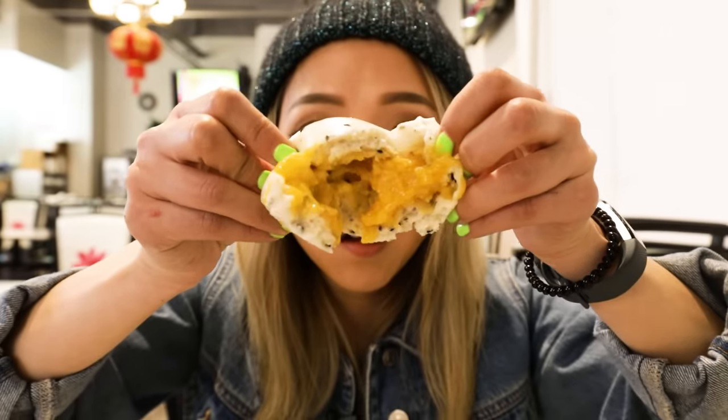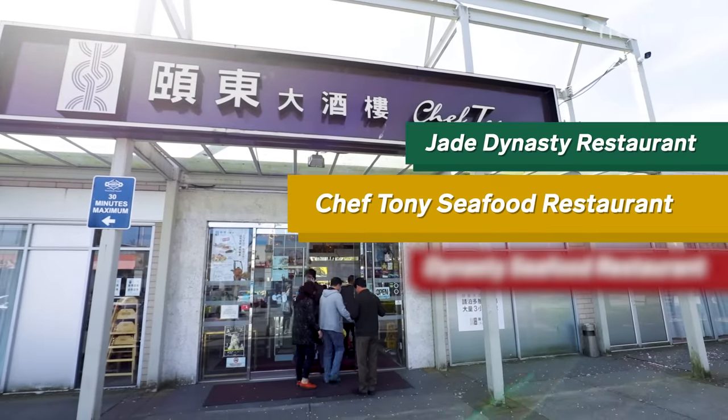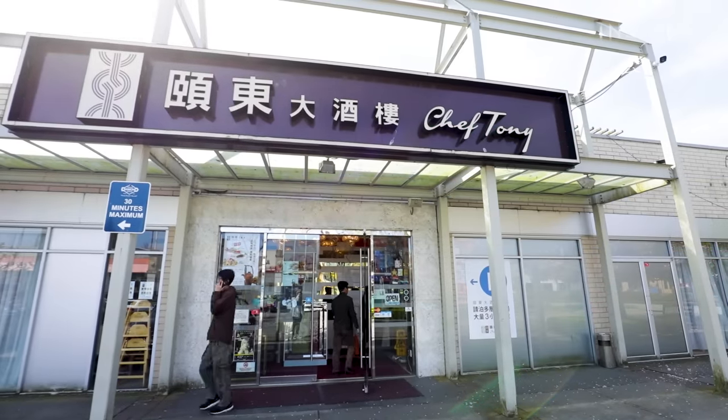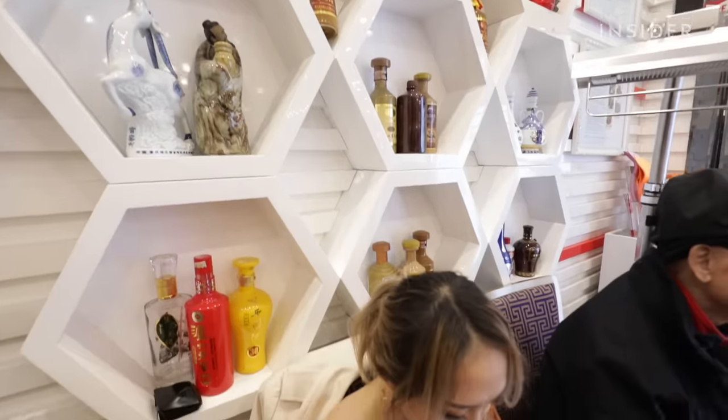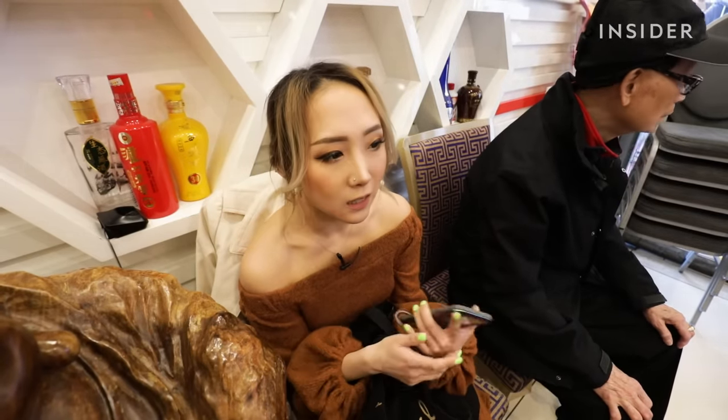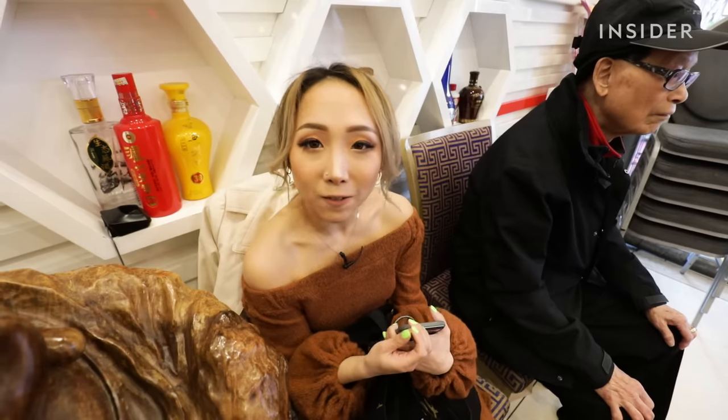This is so good. The next day, we headed over to Chef Tony's in Richmond to try some of Vancouver's most popular dim sum. We came here at 11:30 expecting to not have to wait or book a reservation, I guess, in advance. Waiting 45 minutes for dim sum.